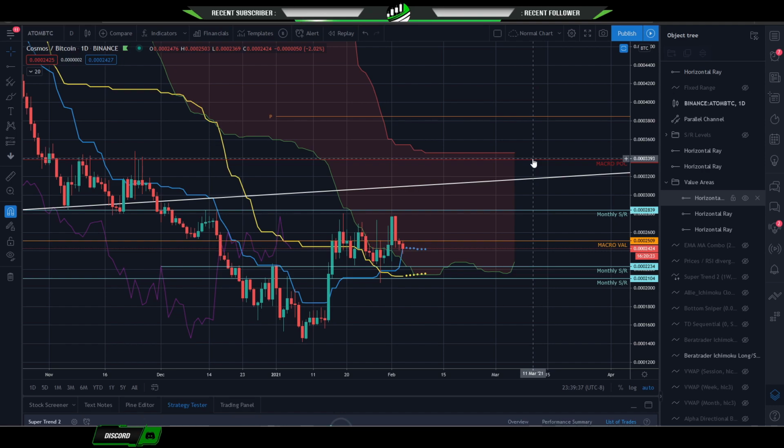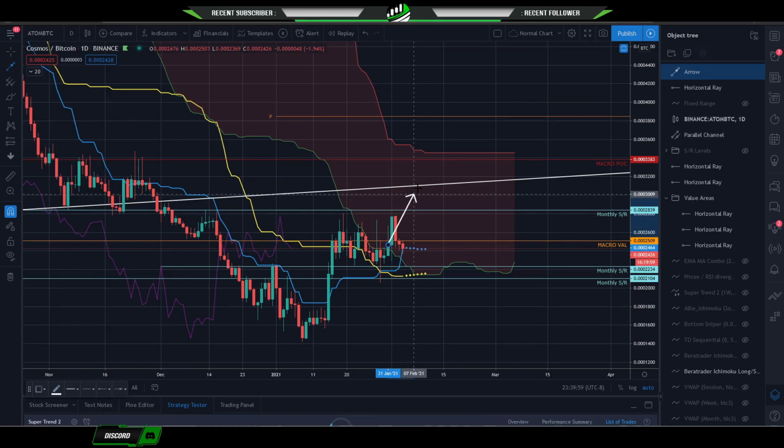Ichimoku, real quick, is a system that's based on its own. So if you're going to trade that setup, you trade the setup, right? I don't care about these monthly levels so much. I don't care about your value areas. All I care about is that I got my entry here and my target is here. That's all I care about in Ichimoku.